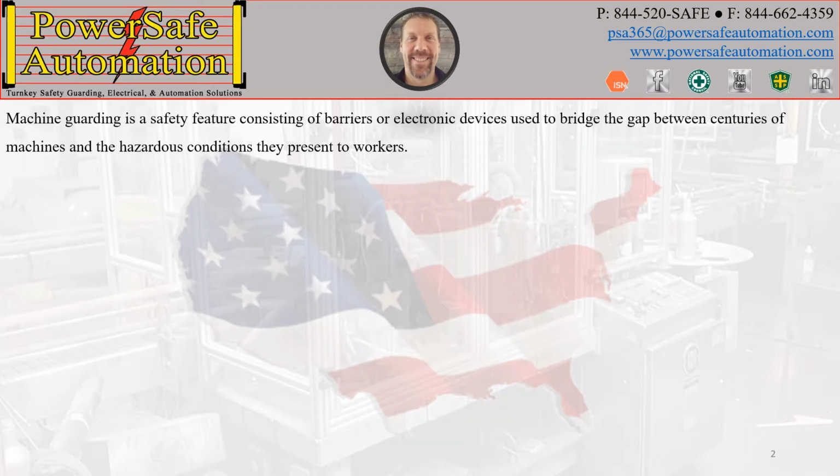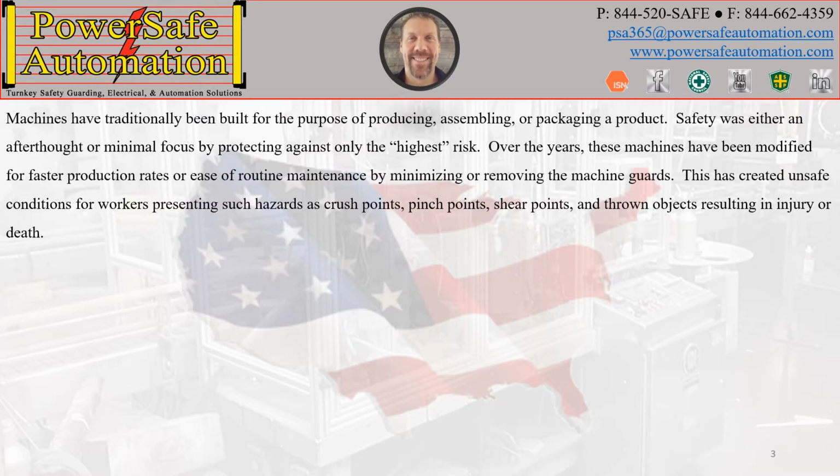Machine guarding is a safety feature consisting of barriers or electronic devices used to bridge the gap between centuries of machines and the hazardous conditions they present to workers. Machines have traditionally been built for the purpose of producing, assembling, or packaging a product. Safety was either an afterthought or minimal focus by protecting against only the highest risk. Over the years, these machines have been modified for faster production rates or ease of routine maintenance by minimizing or removing the machine guards. This has created unsafe conditions for workers presenting such hazards as crush points, pinch points, shear points, and thrown objects resulting in injury or death.